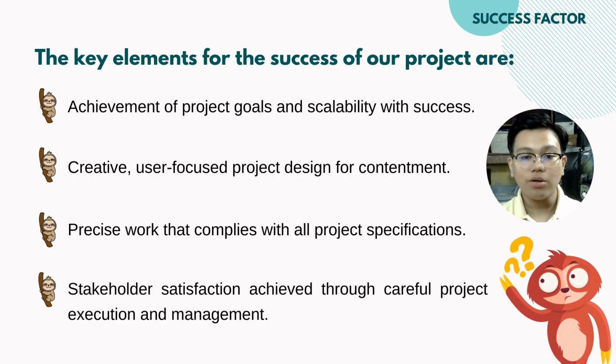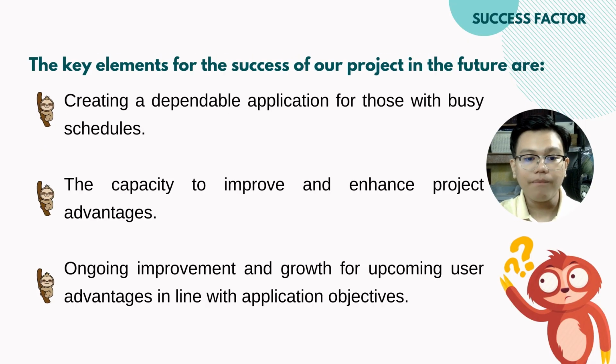By keeping stakeholders informed and involved throughout the project, we build trust and ensure their needs are met. This involves clear communication, timely delivery, and addressing any concerns or issues immediately. Creating a dependable application for those with busy schedules. We need to prioritize simplicity and efficiency in our app design. Users with busy schedules don't have time to navigate through complex interfaces.